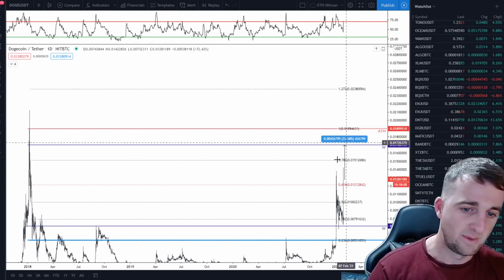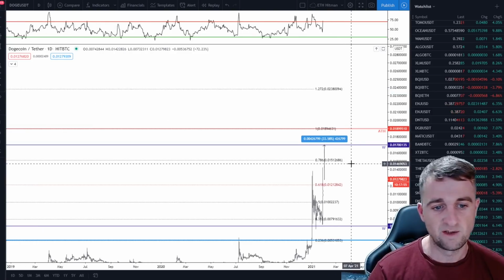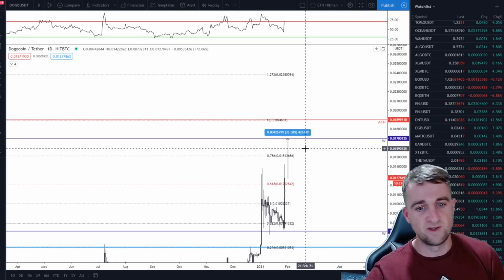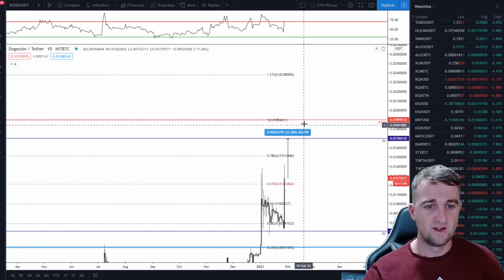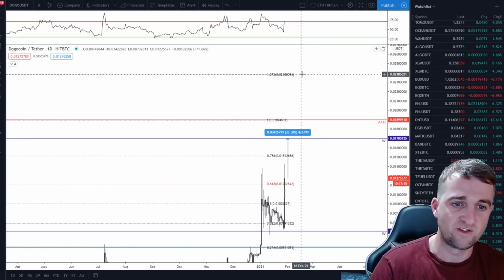But I mean, we've got to break the all-time highs yet. Up to that next fib level, it's still a fair bit. So just take things one at a time. But they are the next targets really: weekly resistance, all-time highs, and then that next fib level at pretty much 2.3 cents.